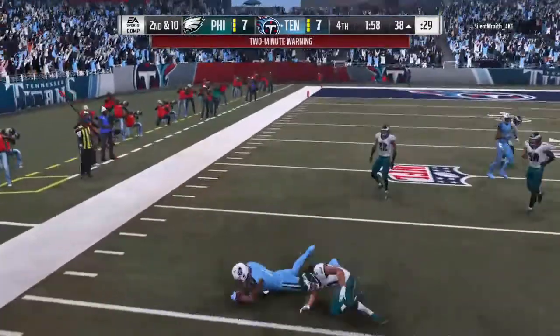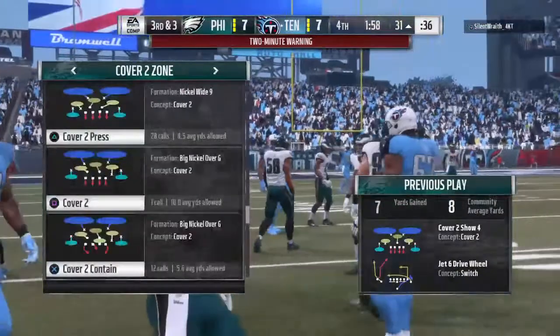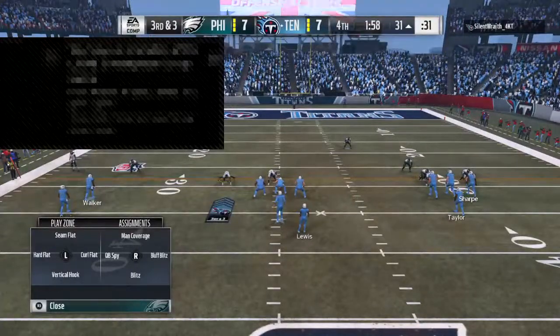Smith catches left side. And this time not quite to the 30. It'll be down at the 31-yard line. Time for a break. We'll come back and see how it all shakes out after this.